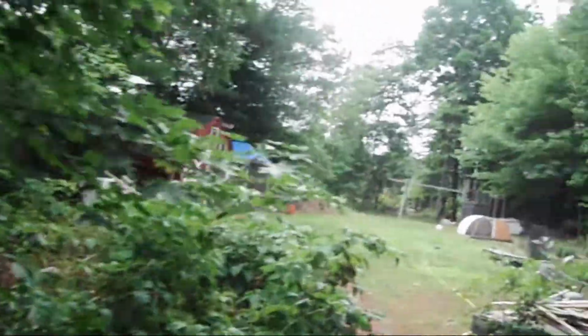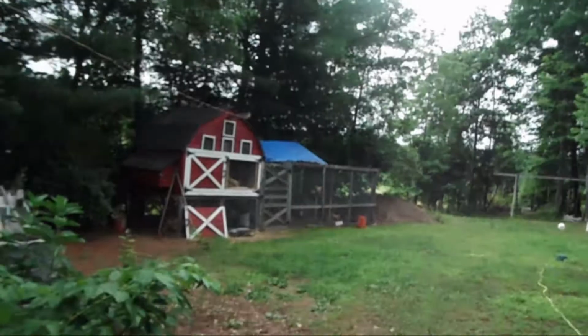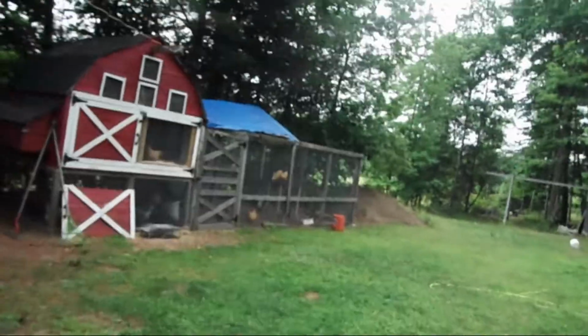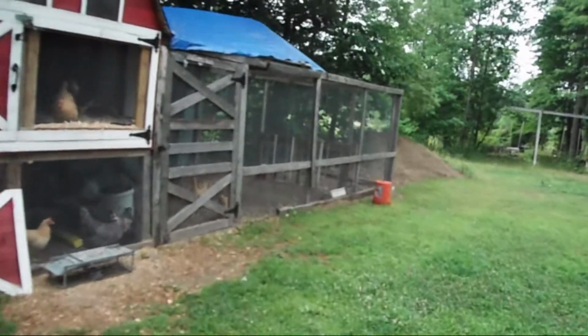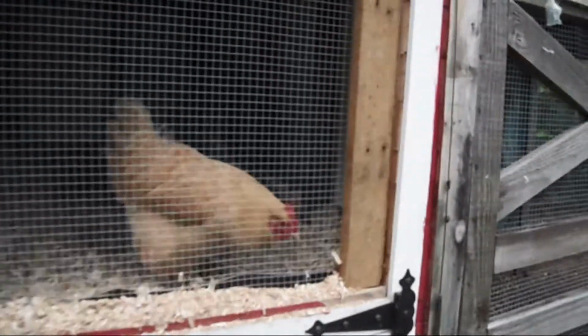We're just going to go around and see what we got going on. And like usual, we're going to start off with the chickens. Looks like we've already let them out. They're doing pretty good.